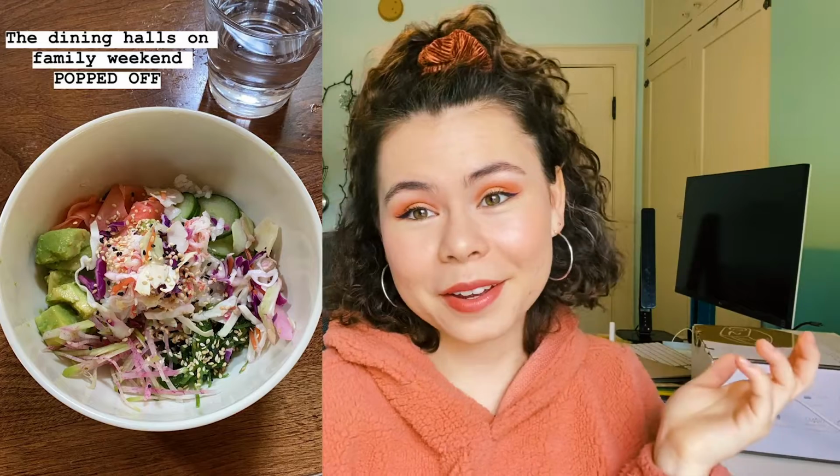On special events where they have people come in, for example, family weekend or admit weekend, which I didn't get to experience this year, but anyways, family weekend in particular, their food game stepped up like 10 times better. Here's a picture of some of the food that they had during family weekend, and I was amazed that they served that at the dining hall. Just the food every day was so good because parents were here and they wanted to make a good impression.